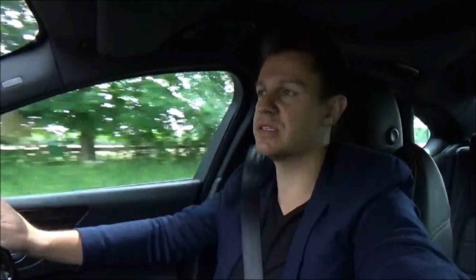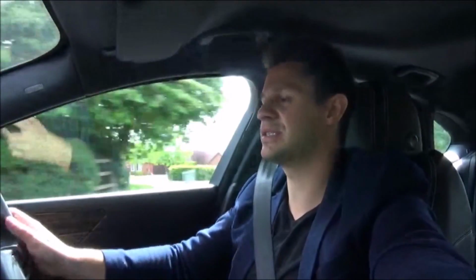The other points really to say, continuing the refinement theme, is the car is so smooth to drive. This car, as you probably saw from the exterior shots, it comes on the bigger wheels. These are 20-inch wheels, and usually when you get bigger wheels you suffer with a deterioration in ride quality. But I don't know how Jaguar do it, but they always manage to get the balance spot on between having a lovely, beautifully comfortable, smooth ride, but also handling as well is up there.